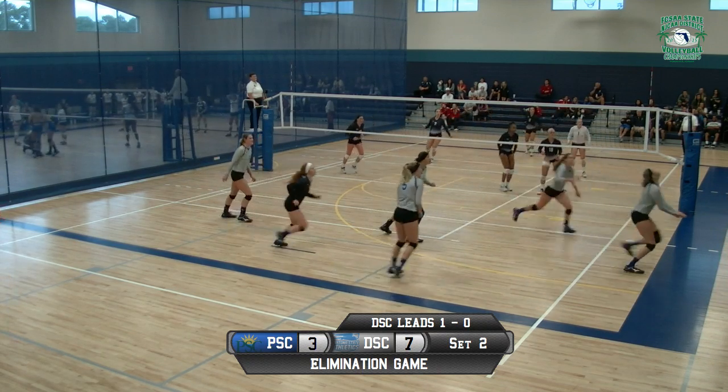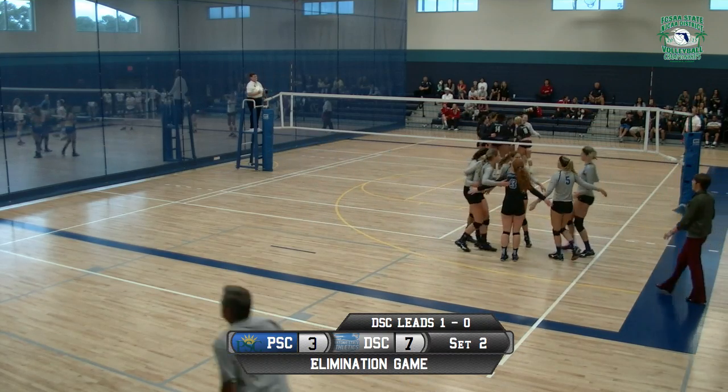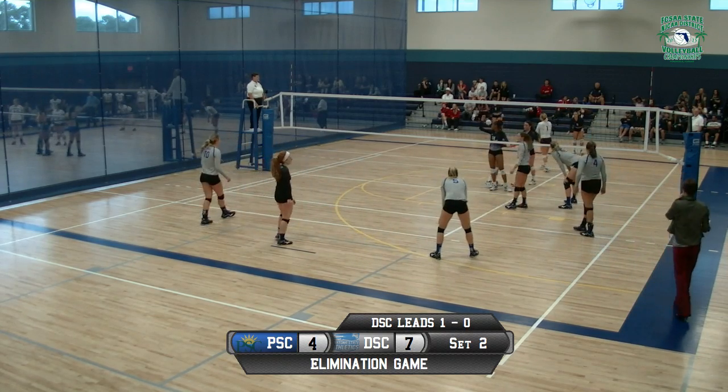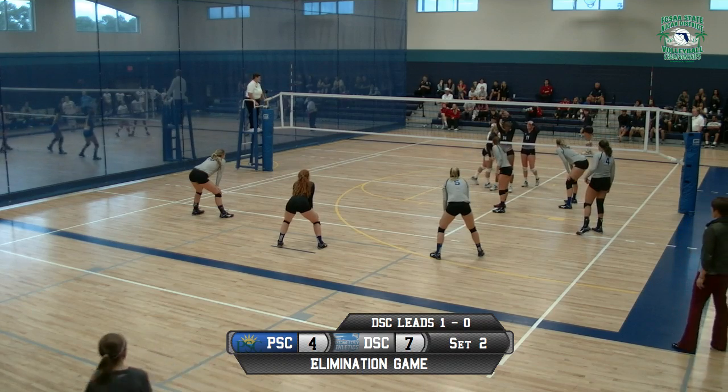Sarah Lewis will serve, and she'll get an ace. Erica Barber couldn't handle that one. Almost went over to the bench by Daytona.